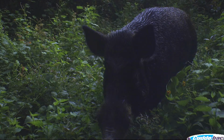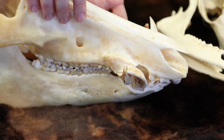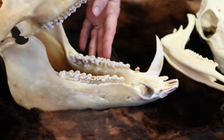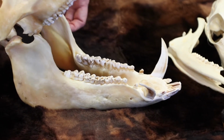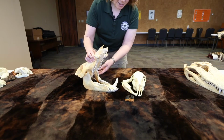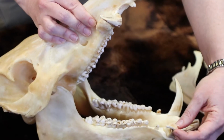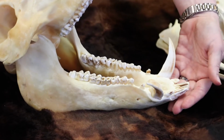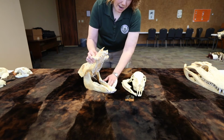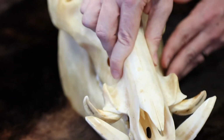These are modified canines. And a feral hog can use these teeth to help dig in the ground for plants and shoots and roots, which are two things that it really likes to eat. So feral hogs are primarily herbivore, but they could be considered omnivore. They eat a wide variety of things, depending on what they can find in their environment. They have a large variety of teeth, so they have the modified canines, these large incisors that they can use to clip vegetation or dig in the ground, premolars, and molars that can be used for grinding vegetation.